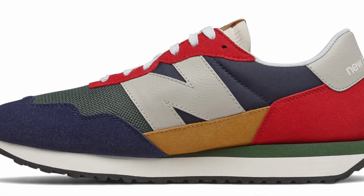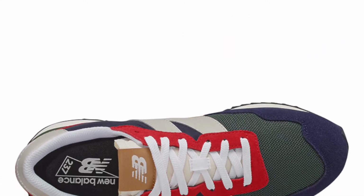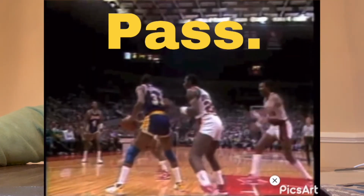It makes it easy to wear, and those are going to be $85. They actually aren't that bad. They're not bad at all, actually.